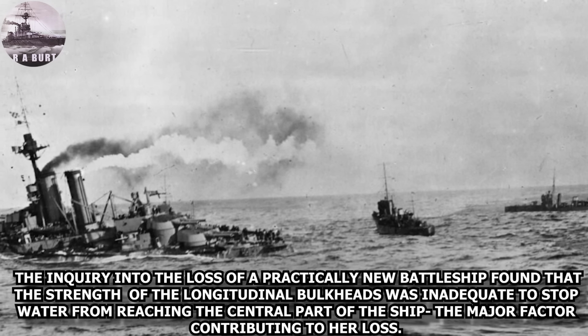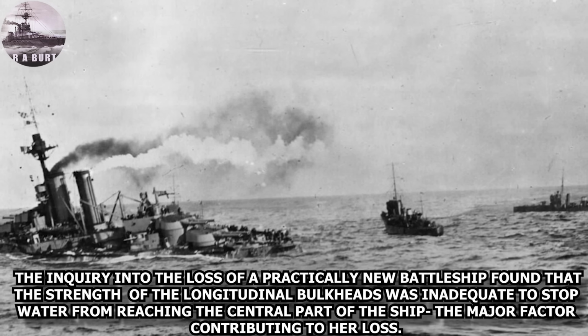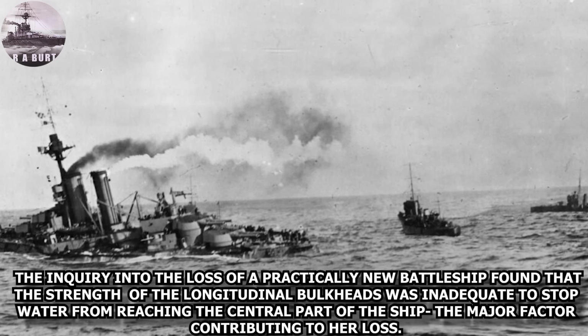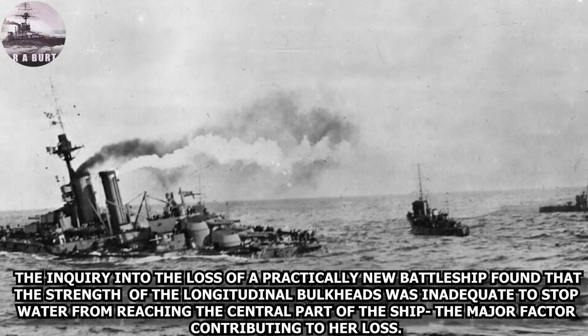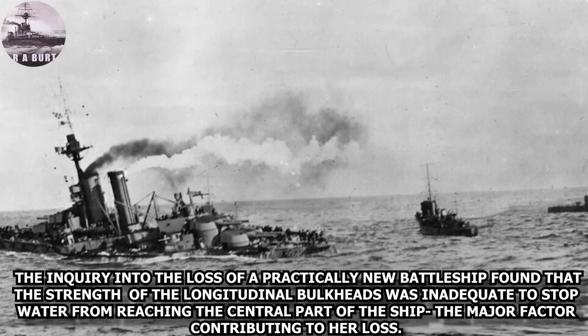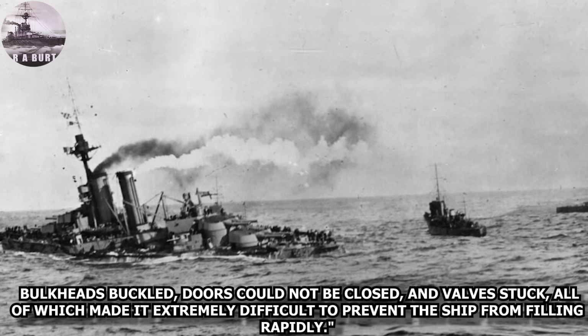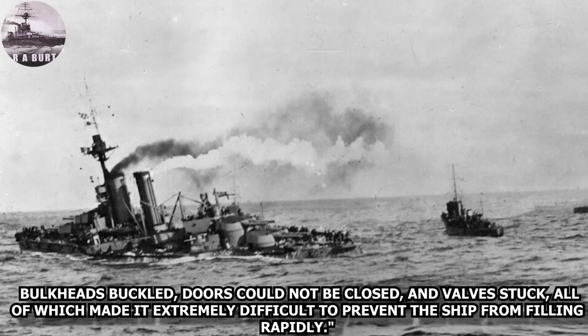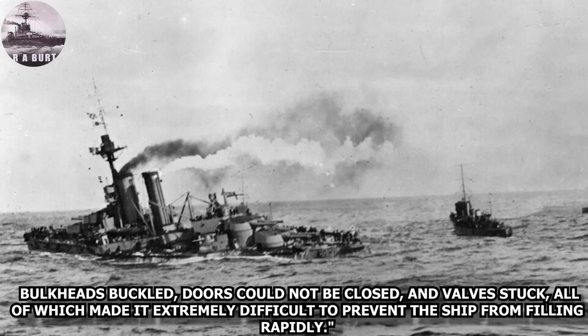The inquiry into the loss of a practically new battleship found that the strength of the longitudinal bulkheads was inadequate to stop water from reaching the central part of the ship, the major factor contributing to her loss. Bulkheads buckled, doors could not be closed, and valves stuck, all of which made it extremely difficult to prevent the ship from filling rapidly."